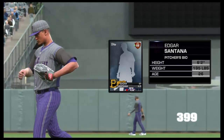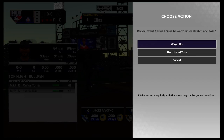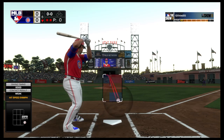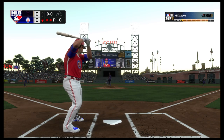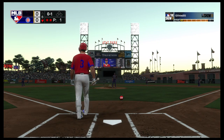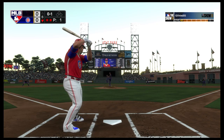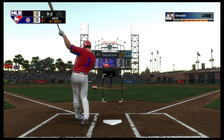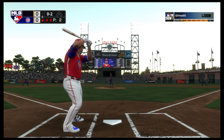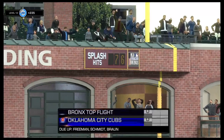Edgar Santana, a 6'2" right-hander, jogs in to take over on the mound. Ready to deliver. Here's the first pitch. Down the left field line and deep. And this will wind up a foul ball. Into the windup. Here comes the 0-1. Now a swing and a miss, and things are not looking real promising here. Down 0-2. And the inning goes away in unceremonious fashion.